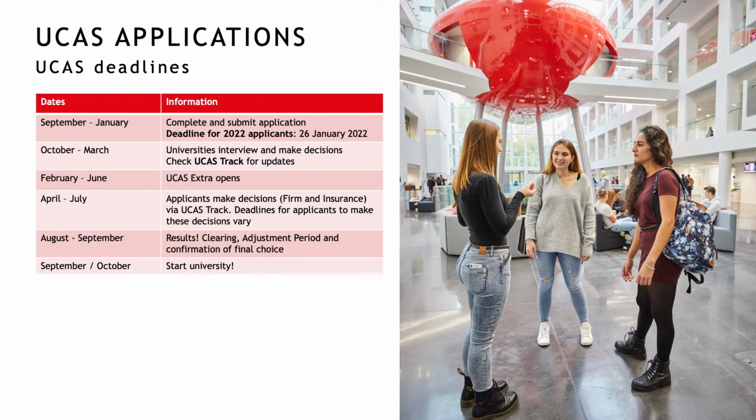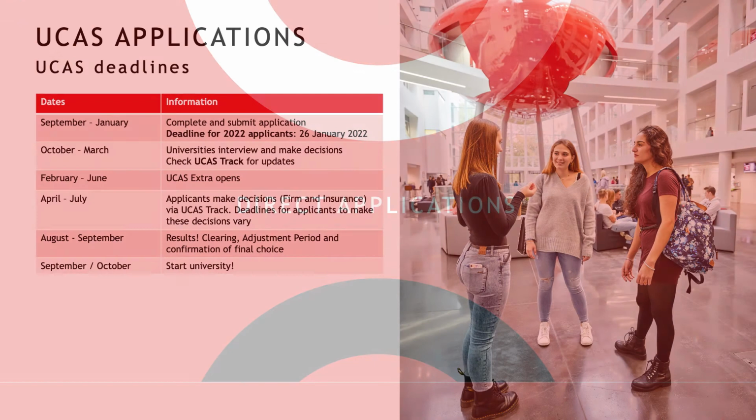Applications will be open from September and the admissions team will be reviewing those from October onwards. The deadline to apply this year is the 26th of January 2022. If at any point you change your mind, UCAS Extra will then be open from February to June. Clearing will then open from July onwards and you'll need to reply to your offers from March until June. Deadlines for you to reply to your offers can be found by logging into your UCAS track.